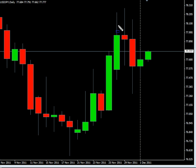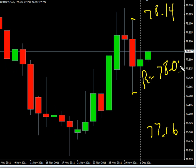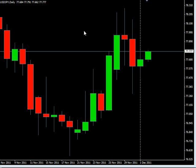Looking at the US-Japanese yen pair, this pair closed up during this last session, did create an inside bar. We are looking for it to potentially go as high as 78.14, possibly as low as 77.16. Look for some resistance around 78.00 and look for some support around 77.15.